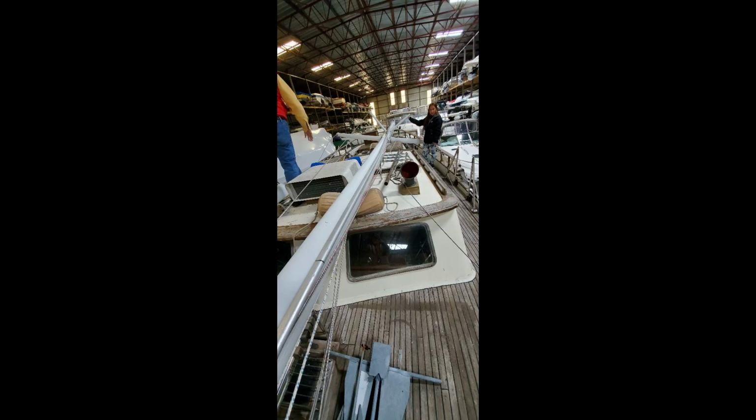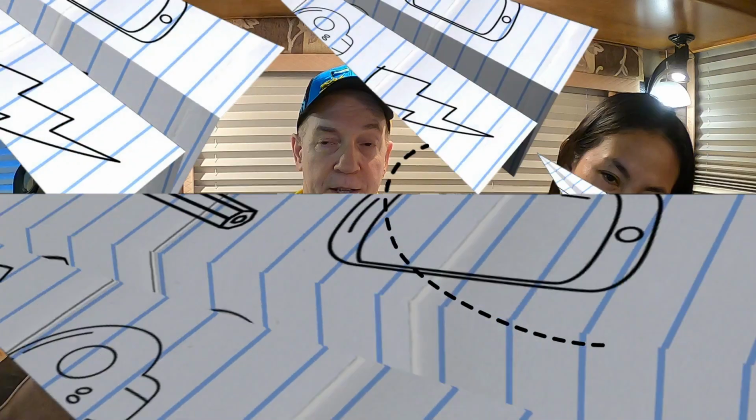Here's a look at that large vertical crack on the forward cabin top structure, and we're not sure if that's caused by moisture or if it's just paint cracking. It'd be worth looking into.